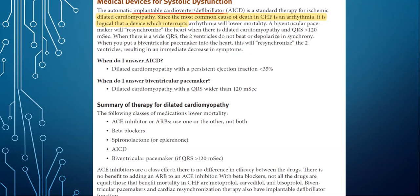So this is the only time we will use this AICD: in a patient who has dilated cardiomyopathy with an ejection fraction less than 35. Okay, you only need to know up to this. There is a lot to know about this AICD, which you don't need to know for your exam.